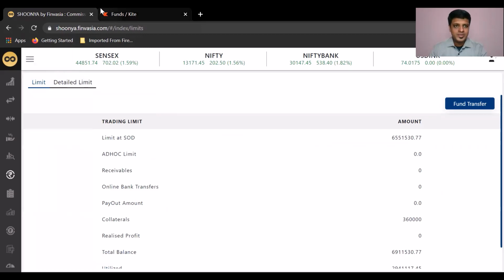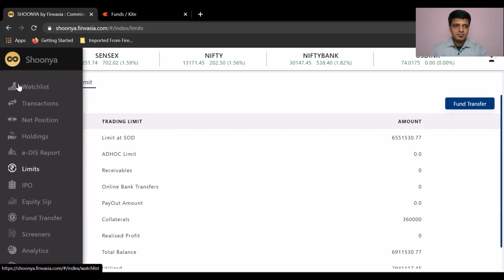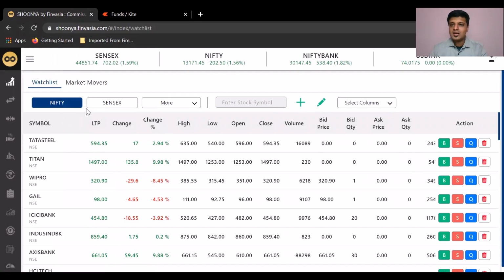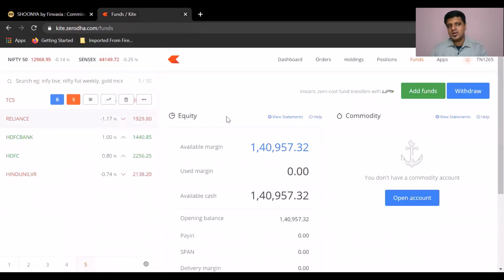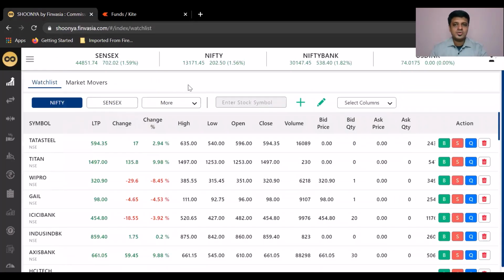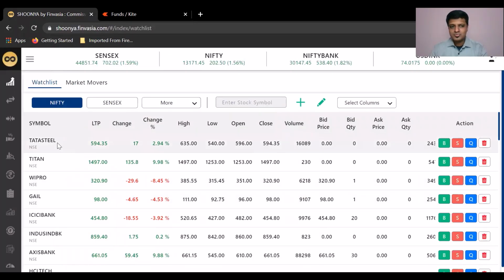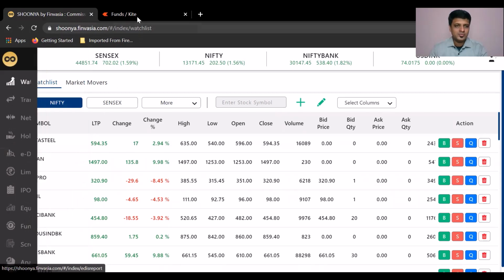I just want you guys to know that if you're doing your trades on Finvasia, you probably won't end up in that lack of margin issue that we sometimes struggle with on Zerodha, especially closer to expiry or rollover dates. And so that's a big plus. So in terms of funds, I would give the plus to Shoonya, to Finvasia.